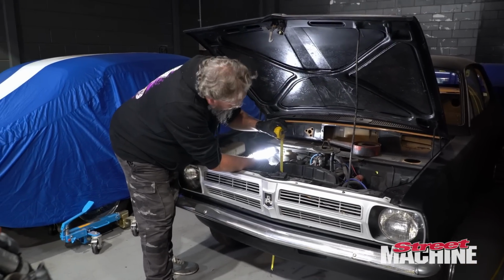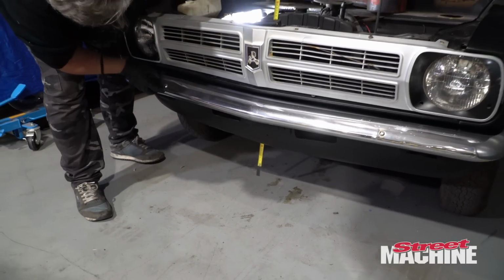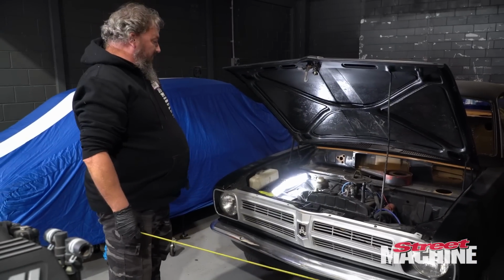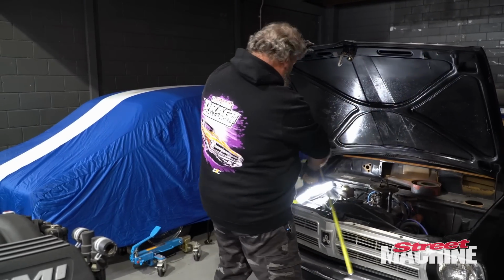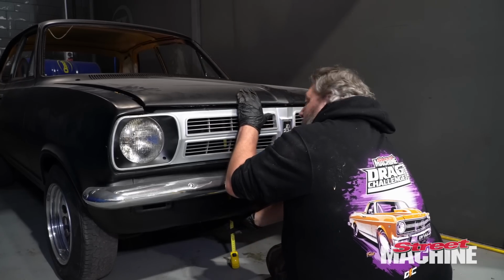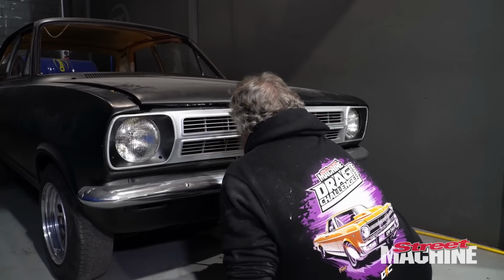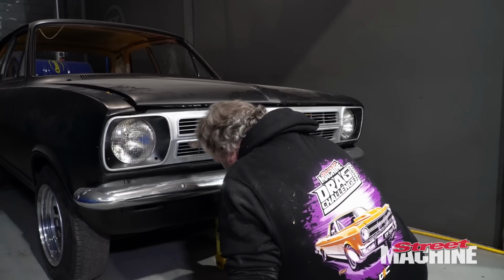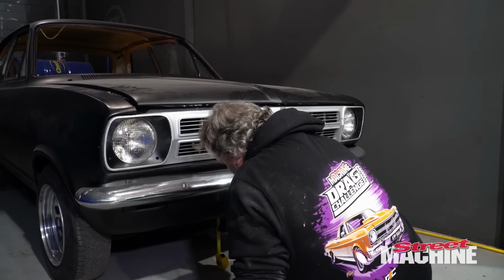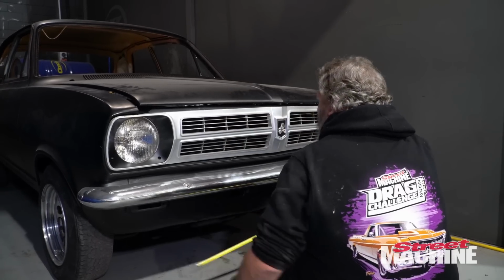There's not a lot of ground clearance there. However, we've got to get an accurate measurement of the bonnet, I guess. Close that, yeah. Okay. I mean, it gets more room the further you go back. But yeah, we've only got 3.5 inches of ground clearance there. There's not a lot of clearance.